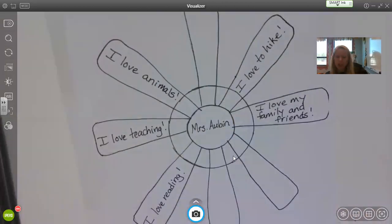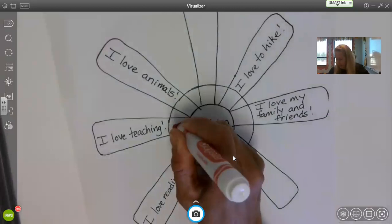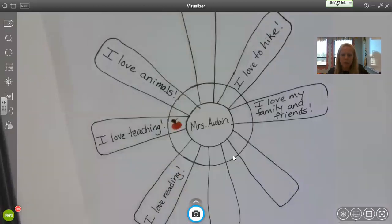So make sure you have your colors with you. And I think you should have found the ship's wheel in your bag when you picked up your supplies for remote learning. So now I'm going to draw for I love teaching. I'm going to put a little apple here because apples remind me of teaching, because that's kind of what we refer to in teaching. I wonder how that happened. I think because people used to bring their teachers apples every day.